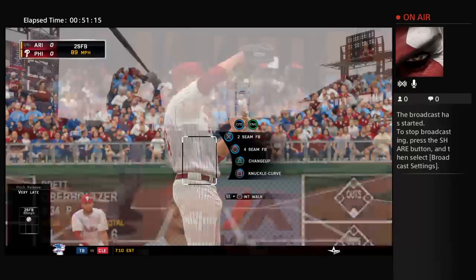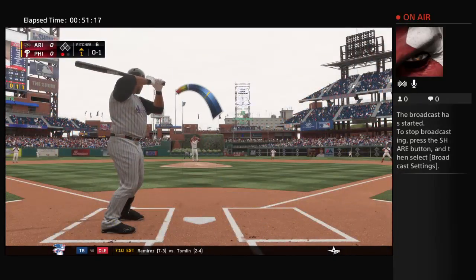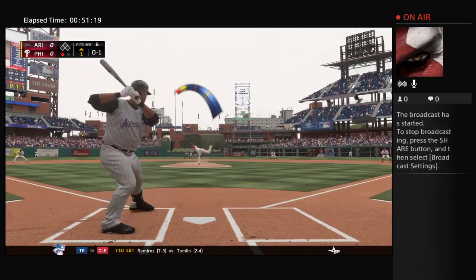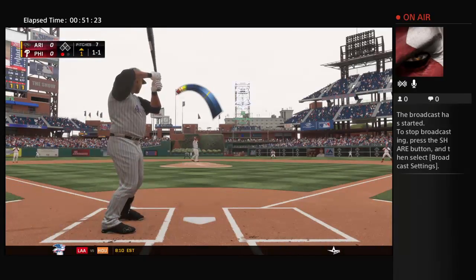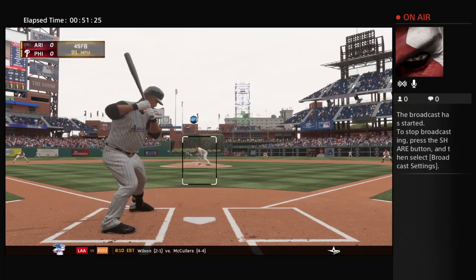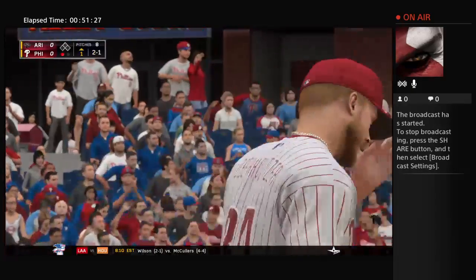And he gets ahead here with the fastball. Strike 1. Well, this pitching staff has done a pretty darn good job against him in this series. Takes a pitch high and away for ball 1. No offer on that one. 2 balls and a strike.